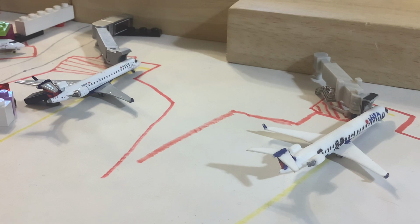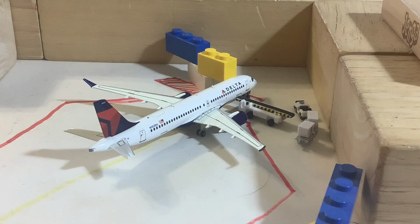And we still have one more aircraft here in the C concourse. And here we have a Delta A220-300. This one filling in for an A319, as I do not have that model. This is the best model that I have to represent that aircraft. This one came in from Washington, D.C.A., and it will be making its way out to Winnipeg.